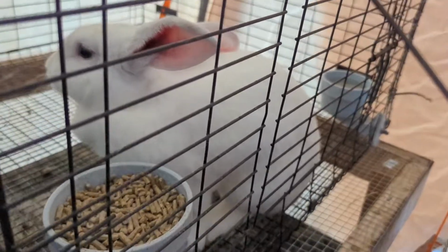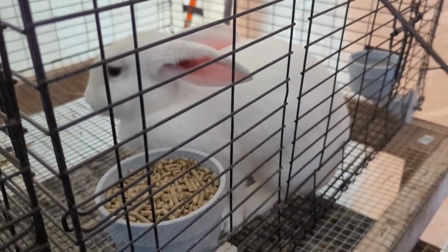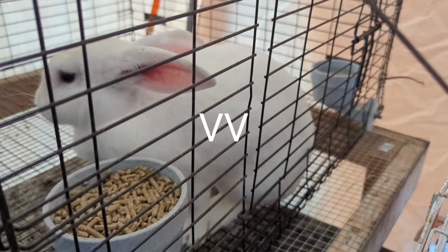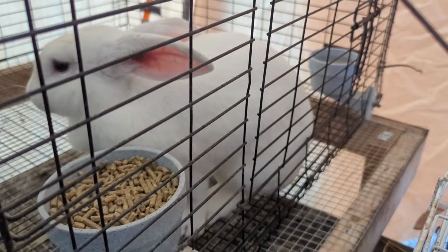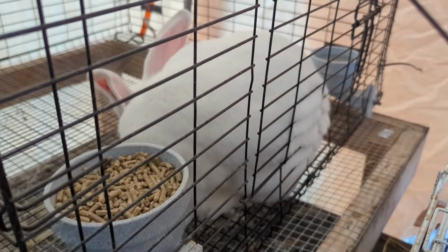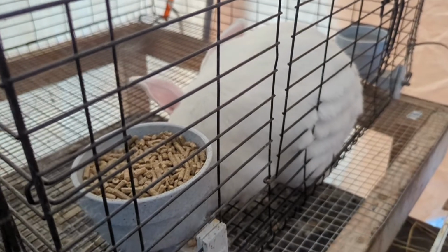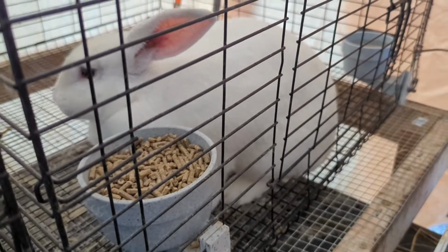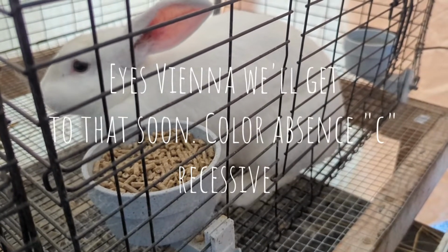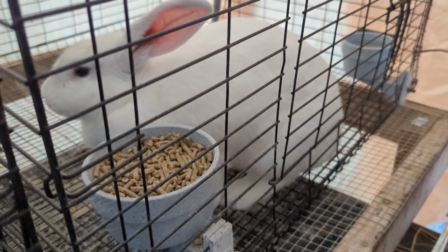This is Flounder. She is a Flemish New Zealand. Junior's also Flemish New Zealand. She is a white Vienna. And remember, white is the absence of color. So when she had a litter, one of her babies was a recessive like her, and Triton did carry that, so we got the double recessive. She is white, but she has the blue eyes, and so that is where her Vienna is. We will talk about that soon.